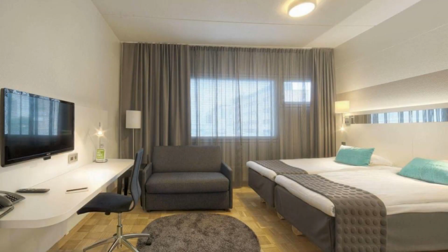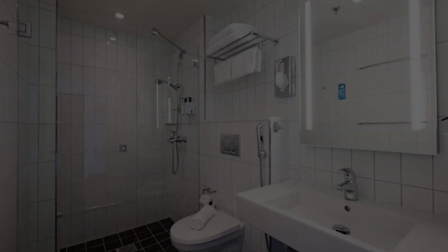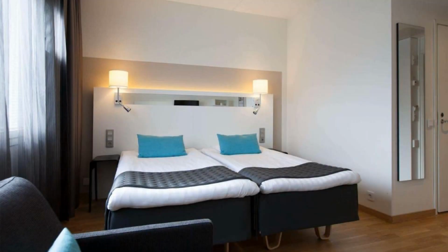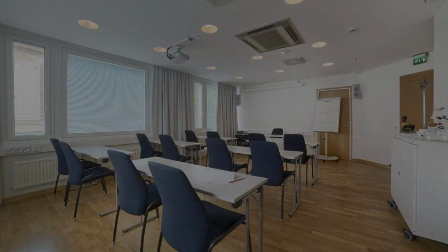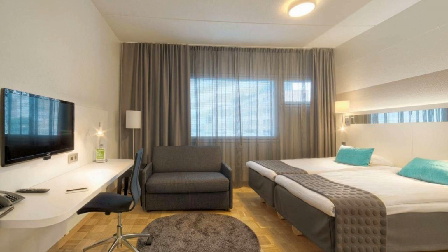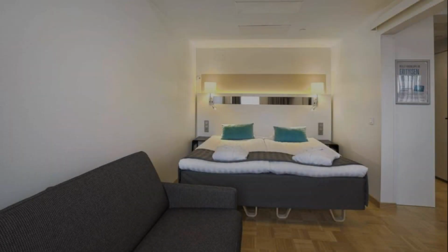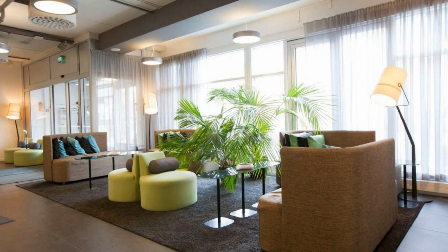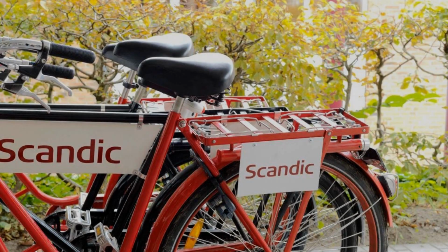The location of the hotel is superb and guests love walking around the neighborhood. There are 10 types of rooms available on booking.com. You can book online and enjoy it. You can see more than 100 reviews of this hotel on booking.com. Its review rating is 7.9, which is good.